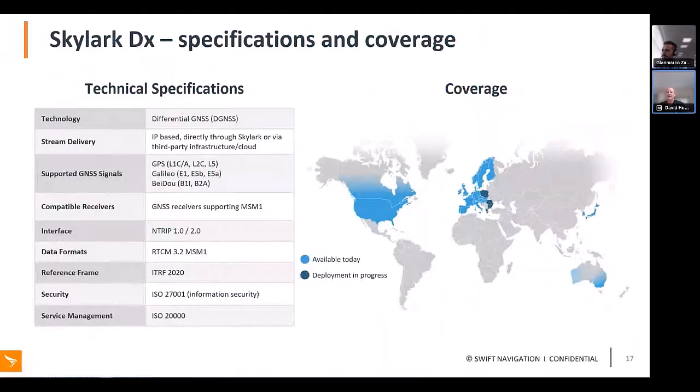Okay, thank you, Gianmarco. So a quick look at our Skylark Dx, which is our DGNSS service. This is an IP-based delivery solution, so it would typically come over a cellular modem. Because it's DGNSS, it's very small, efficient packets. And we support GPS, Galileo, and Beidou, L1, L2, L5. Any compatible receiver, that means receivers capable of receiving the MSM1 RTCM messages that are tuned just for DGNSS. There's no RTK content in there.